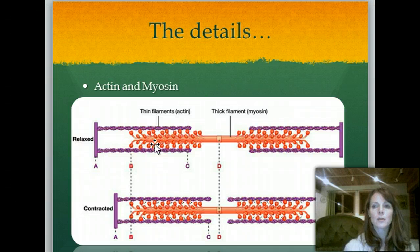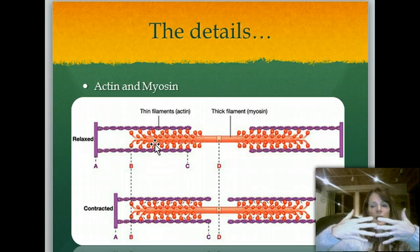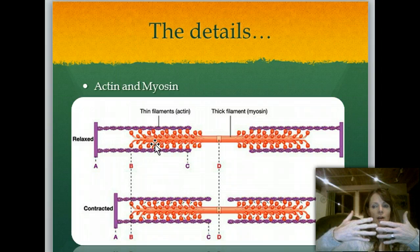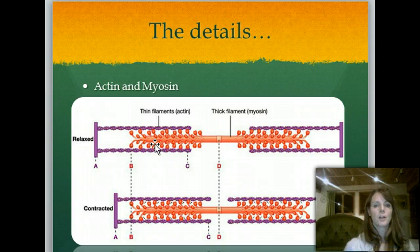So anyways, the reason why we can contract our muscles is because of these two fibers called actin and myosin. I like to think of them like my fingers like this. This is when the muscle is lengthened. All of a sudden you have contraction, and they move along each other like this, and the muscle shortens. That's a contracted state. When an antagonistic muscle contracts, you have the lengthening of that other muscle.